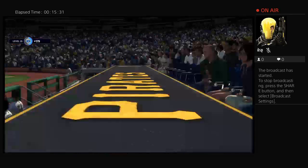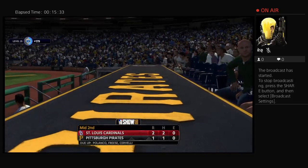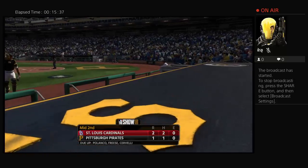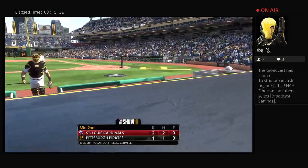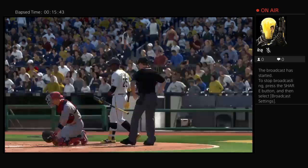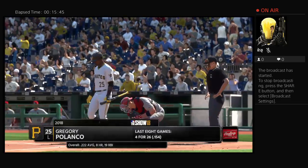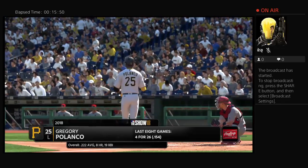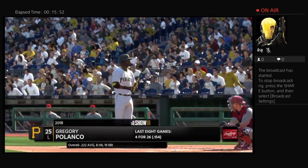So they get a couple of runs on 2 hits, no errors, and no one left aboard. On now to the bottom of the second. St. Louis is out in front, 2-1. Here's Gregory Polanco, and he's looking to turn the page. The bat's been ice cold over the last 8 or so ball games.